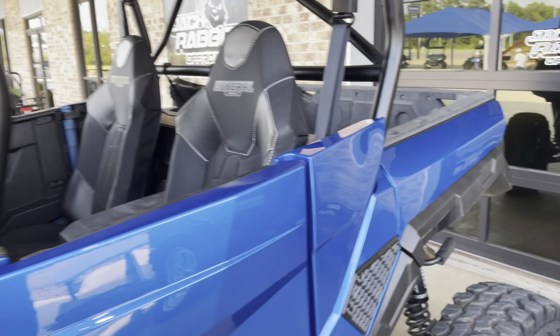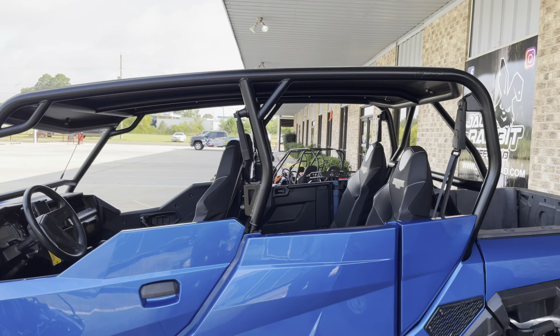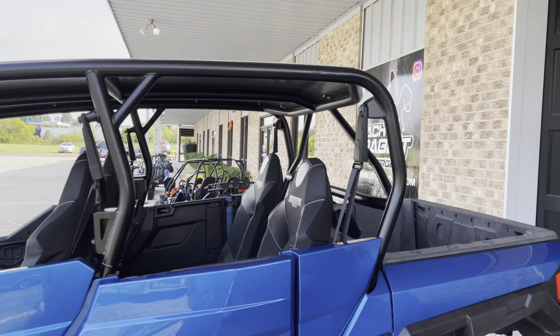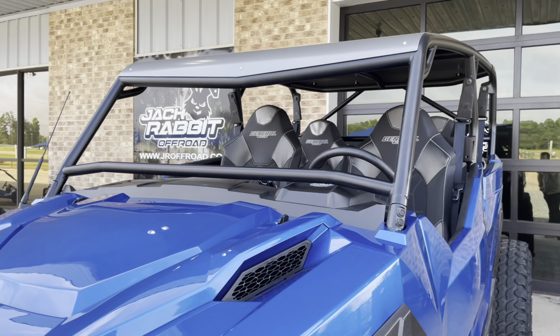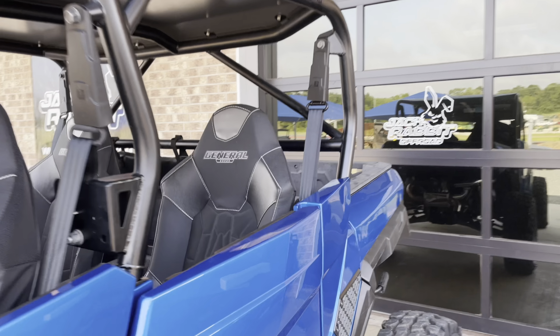All new seats. And this absolutely gorgeous radius roll cage from Thumper Fab. Check this out. She's got this mean, aggressive look here in the front. She's just ready to go right now.